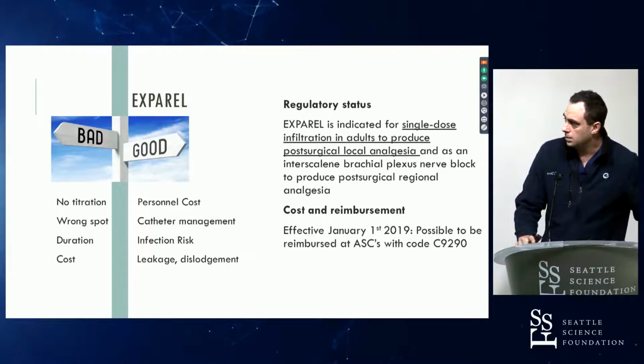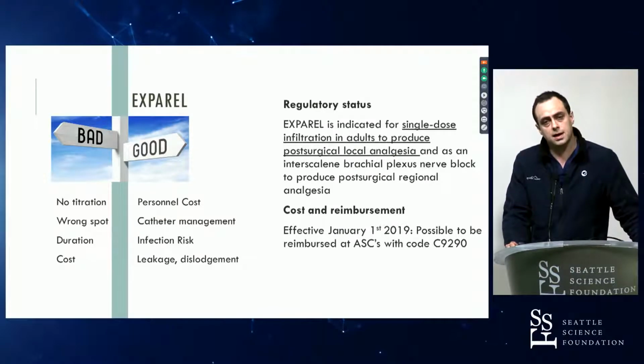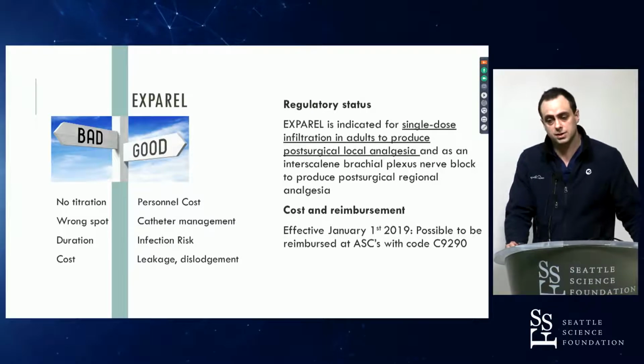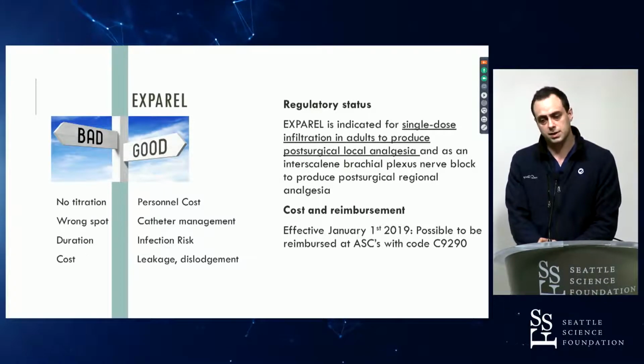EXPAREL, there's good and bad about using it. One good thing recently is that it now has a C code associated with it, so at outpatient surgical centers, ASC specifically, you potentially could get reimbursed, and it's a very expensive product otherwise, about $250 a vial, and sometimes if you're going to do a bilateral block, you might need a couple of vials.